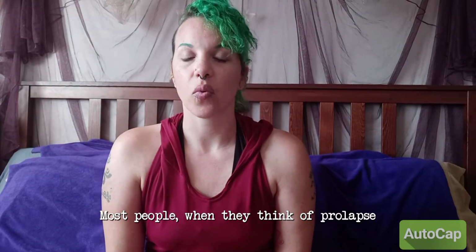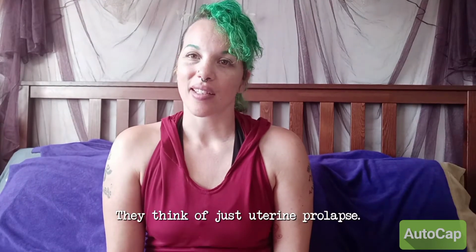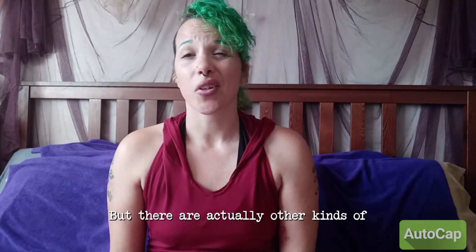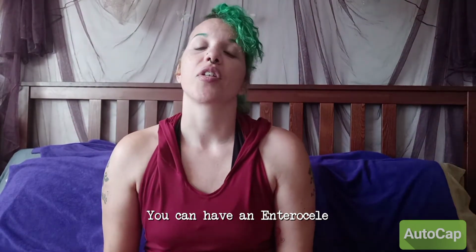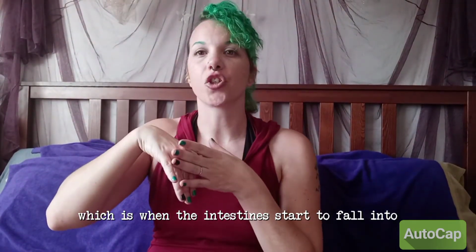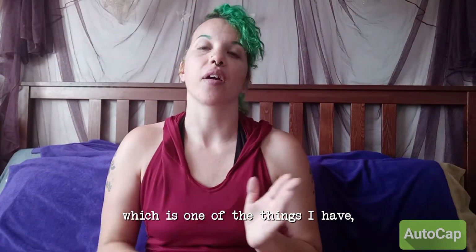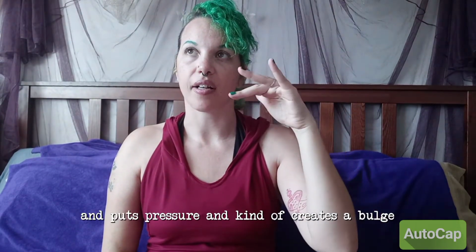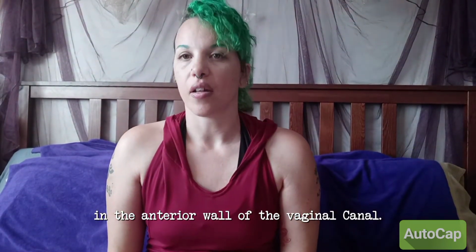Most people, when they think of prolapse or organ prolapse, think of just uterine prolapse, when the uterus starts to fall into the vaginal canal. But there are actually other kinds of pelvic organ prolapse. You can have an enterocele, which is when the intestines start to fall into the lower pelvic cavity and put pressure on the vaginal canal. You can have a cystocele, which is one of the things I have, where the bladder dips down and puts pressure and creates a bulge in the anterior wall of the vaginal canal.